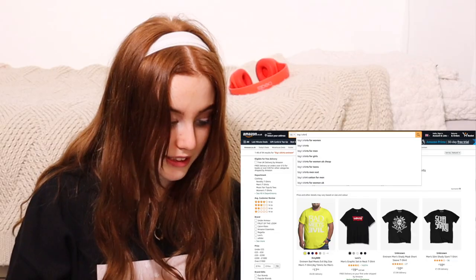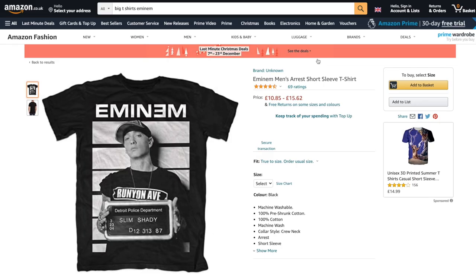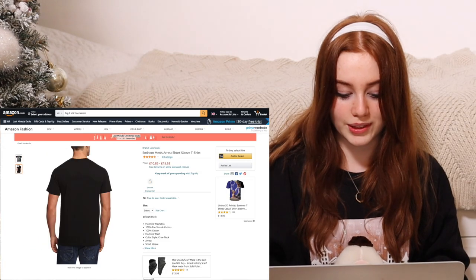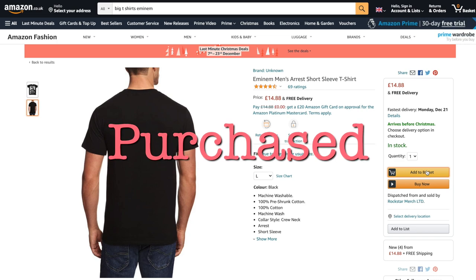I am gonna go on Amazon and I'm gonna look for big t-shirts. I think I'm gonna specifically look for M&M ones. Okay. I found one that I think is quite cool. M&M Men's Arrest short sleeve t-shirt. It's pretty fun, pretty cool. And I think I'll get it in an oversized kind of size, so large. Got it, it's in my basket.